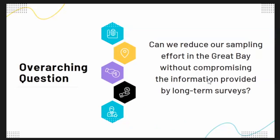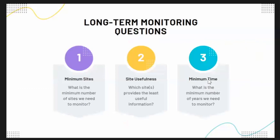Today, we're diving into the nitty-gritty of the Great Bay to explore whether we can trim down the sampling effort without sacrificing the valuable information gleaned from our long-term surveys. All right, let's get to it.